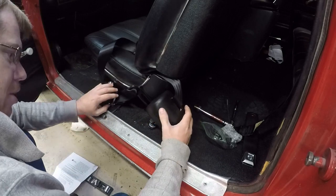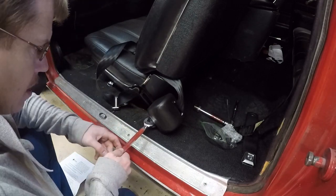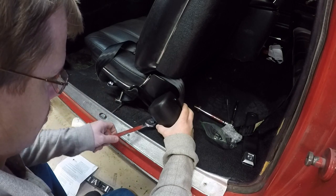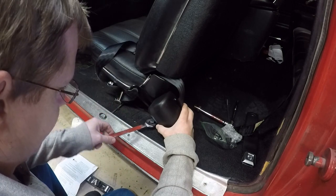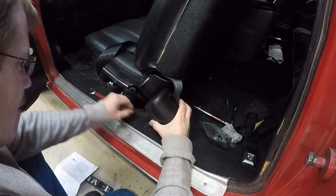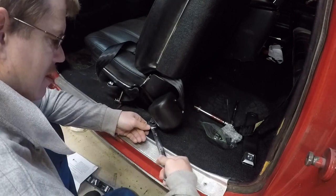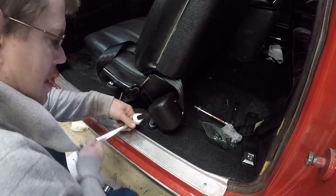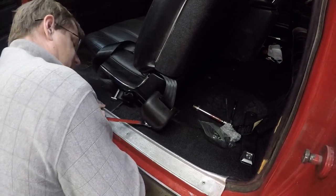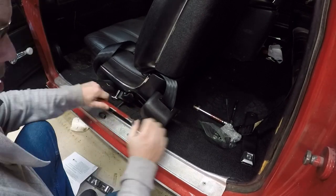Alright, I'm gonna go get a wrench because you can't use a ratchet on this guy. It is a 3/4, just like they said. If I get it low enough, I can get the ratcheting function on it, which would make my life a whole lot easier. Nope. Easy life is not on the cards today. Not on the table, not in the cards. Really gotta make sure it's on there. Okay.